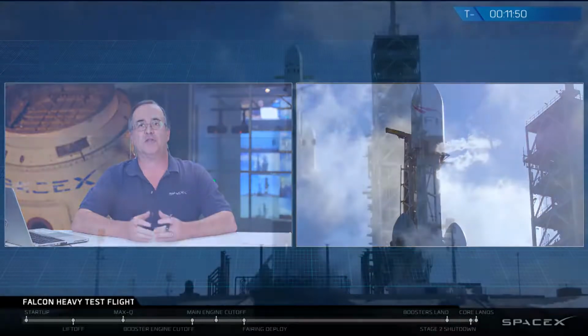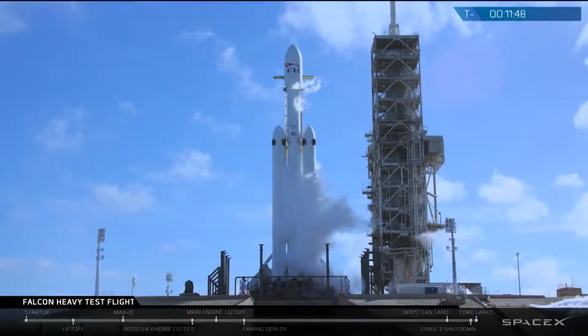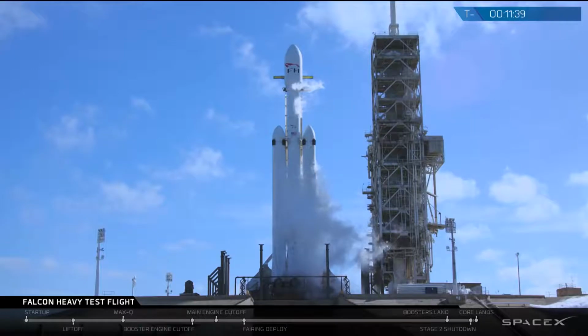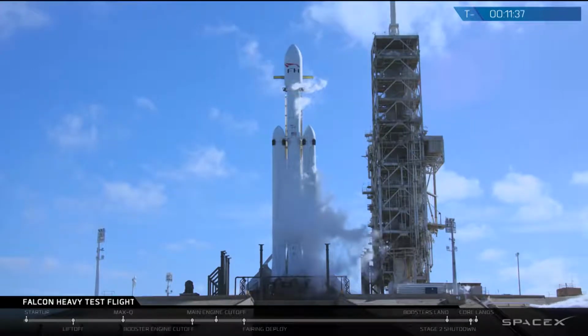So, countdown is still proceeding nominally. So let's check in again on how Falcon Heavy is doing. We just passed T-minus 12 minutes in the countdown of the test flight of Falcon Heavy. Fuel is completely loaded on the second stage. The first stage is also loaded with fuel, except for a small top-off that'll happen between T-minus 7 minutes and T-minus 6 minutes. Our major activity now is loading liquid oxygen on the boosters and the second stage.